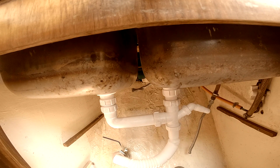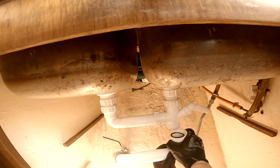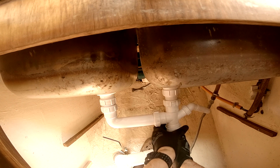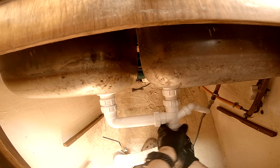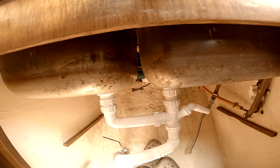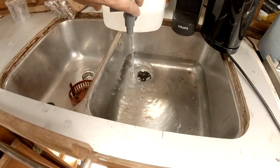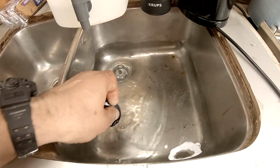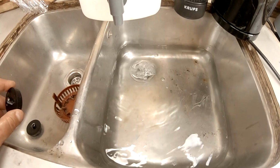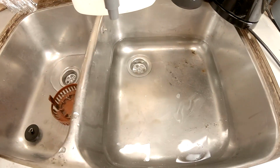I want to use the bloody sink. Now let's see what kind of bend we can make here. Get it on, get it on, get it on, and it's on. Let's try. Okay, she's leveling out here.